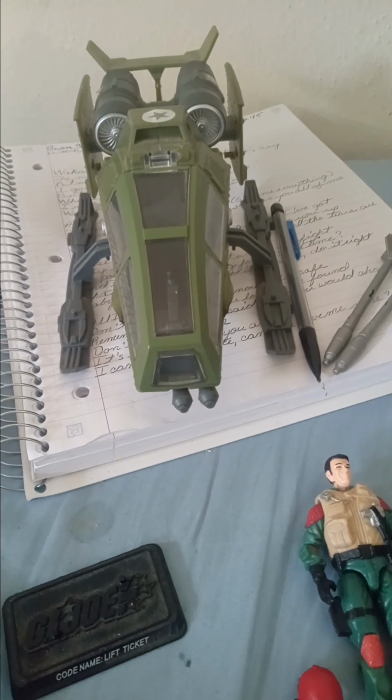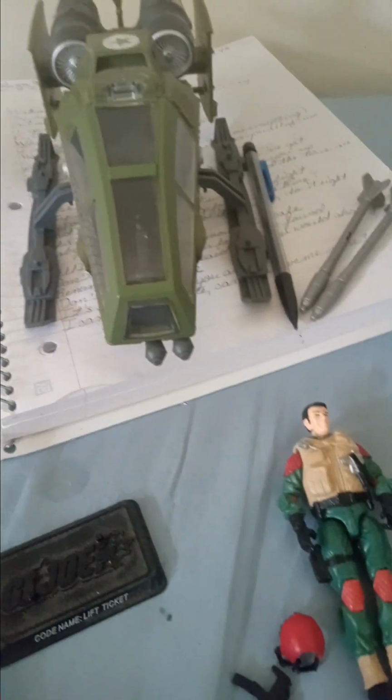This week's G.I. Joe toy review, where we will be looking at the Ghost Hawk with pilot Lift Ticket. And in this video, we will be reviewing both the vehicle and the pilot.